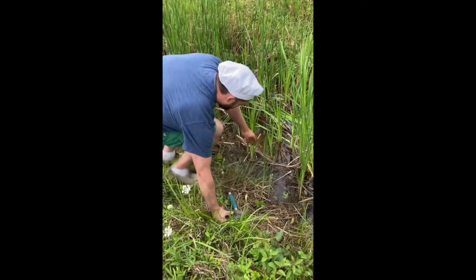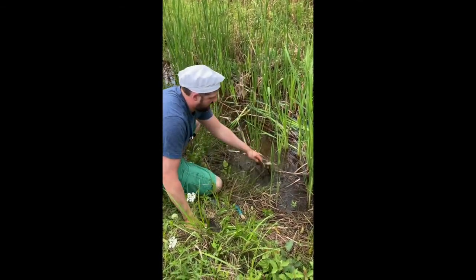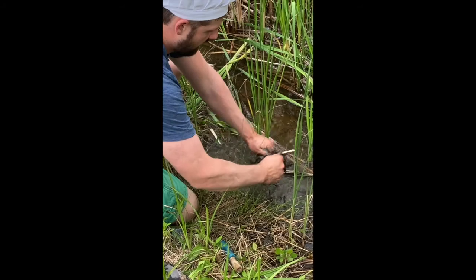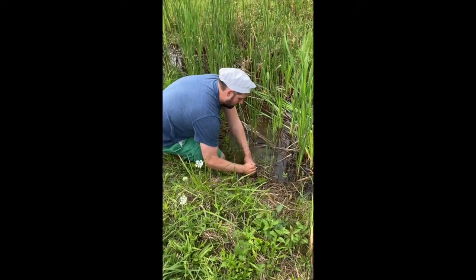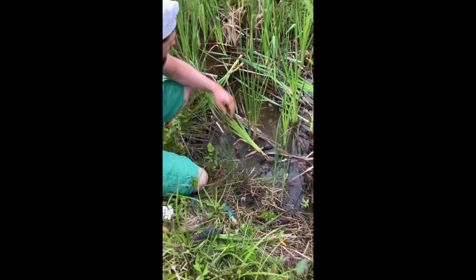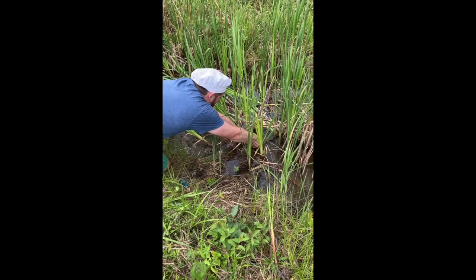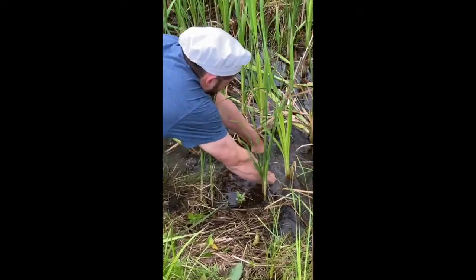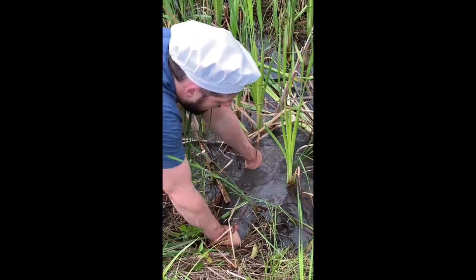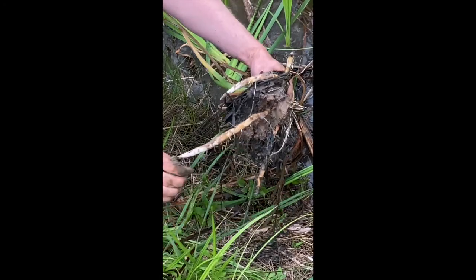Oh, maybe a little, those dollar store shovels. Not a very good one there. We want a bigger one than that. Let's try attacking a bigger plant. See if we can get a bigger tuber. There we go. Look at this one, guys. We got a bunch of them on here.